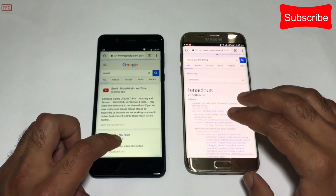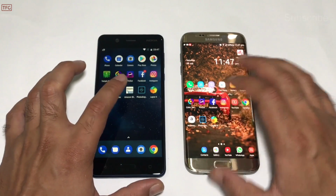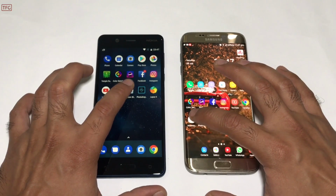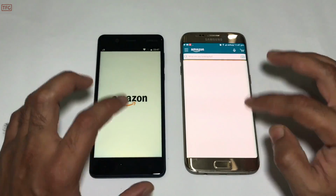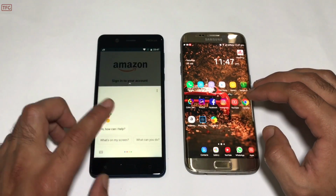I think it is almost the same. There was a lag of hands and I just opened it a bit quicker. And moving to the Amazon application in both the devices in 1, 2 and 3, and very quick here on the S7 Edge, and it is still opening, and it has just opened here.